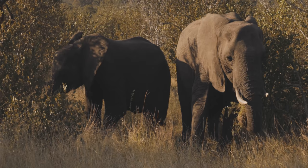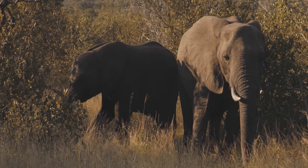Elephants and Kruger, the two go hand in hand. They're so beautiful, we absolutely love them.